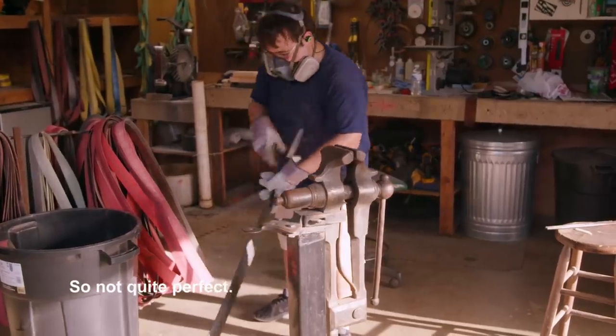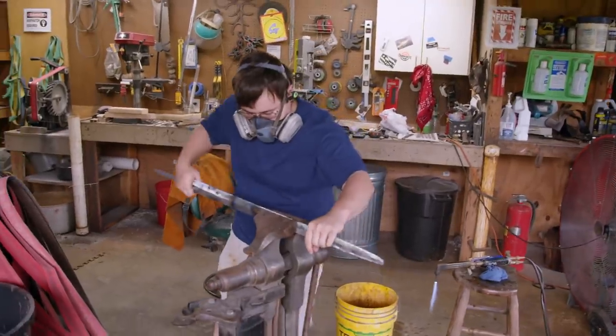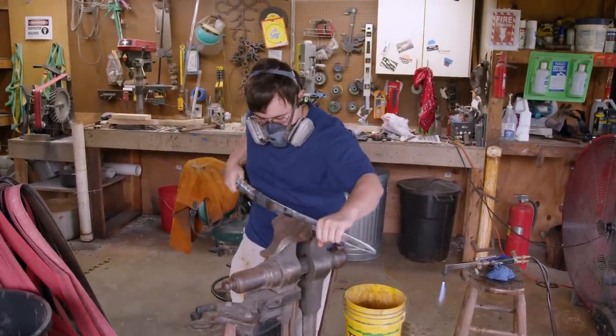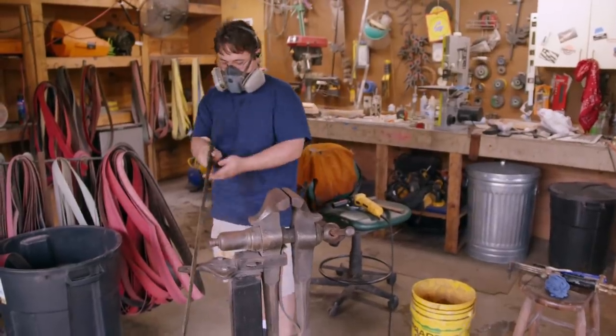So not quite perfect. I'm noticing that towards the tip, it just barely kicks off to the side. At this point, that blade is a spring, and it just keeps on going back to exactly where it was, and I can't seem to get it to go back straight. I couldn't get it out, and I just gotta live with it. But it does hurt my chances at winning.